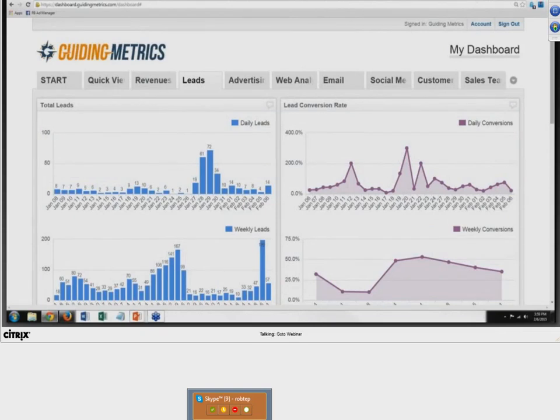Question from Mark here. Can we sell this dashboard and service to our clients as a resource that we offer? All great questions. So we cannot white label our dashboard. There's too much complexity in how we do it and how we build it, because everything's custom done.